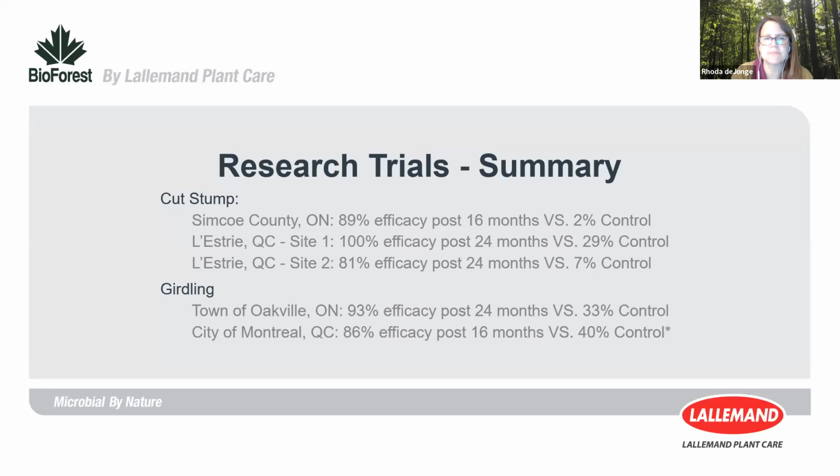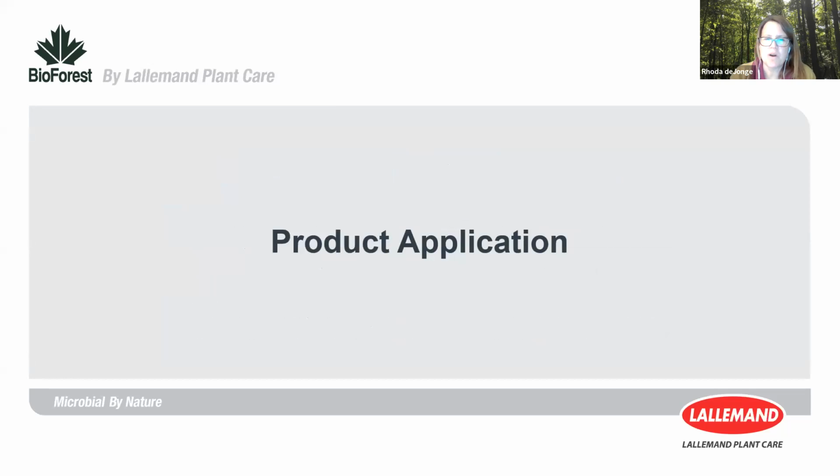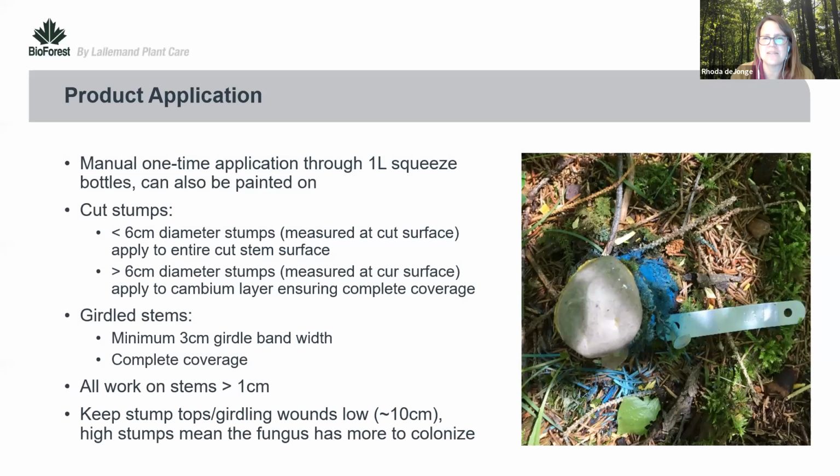So just to summarize, here we're seeing between 81 to 100% efficacy after 24 months, compared to much lower levels of control by the control plots, where you're just cutting. So let's talk a little bit more about how we actually apply the product, because this is important. You can see this and say, okay, this is cool, I want to try this. But it is important to apply properly so that way you can get those 100% results.